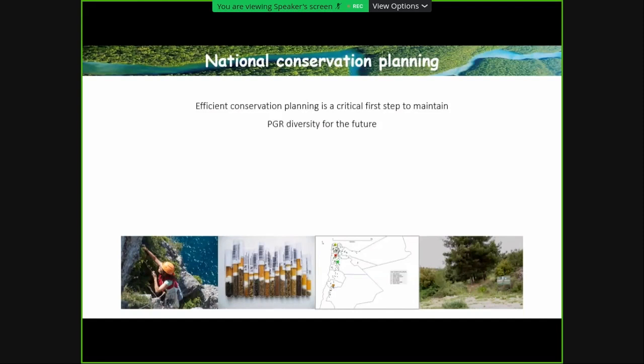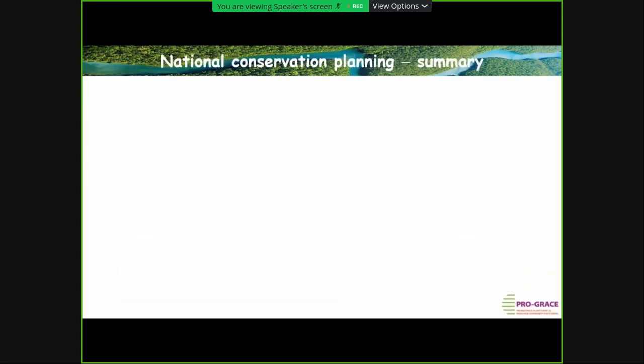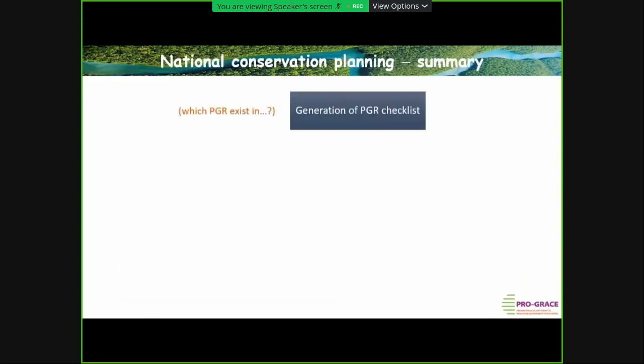When I speak about national conservation planning, it really can be also at the regional level, at any level, but here let's talk about national level. National conservation planning is essential to maintain PGR diversity for the future, because it allows us to identify in situ conservation sites that may form a network to actively conserve priority crop wild relatives or landraces or any plant genetic resource, and also to identify sites to collect ex situ accessions for long-term conservation and posterior utilization.